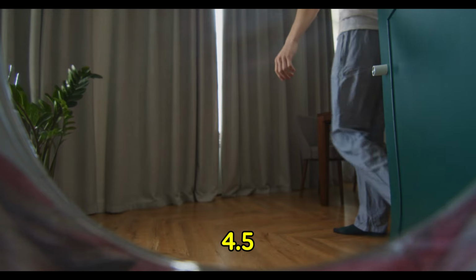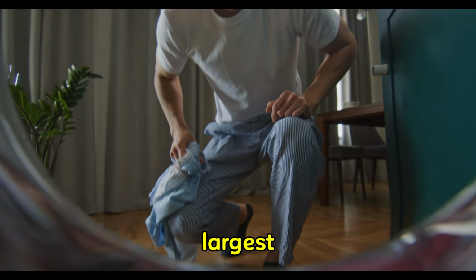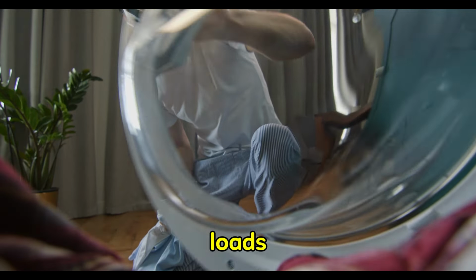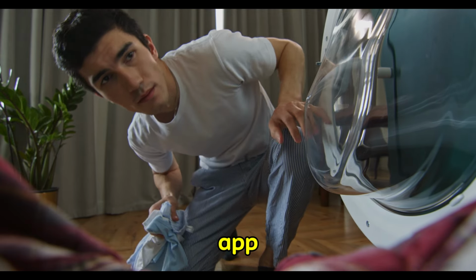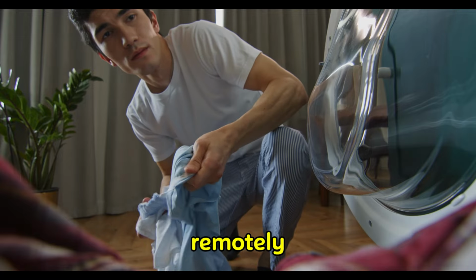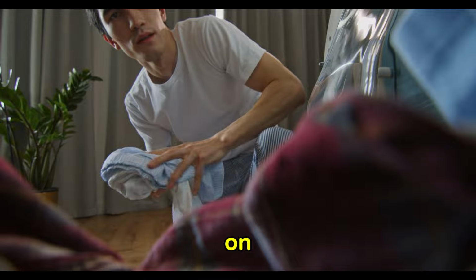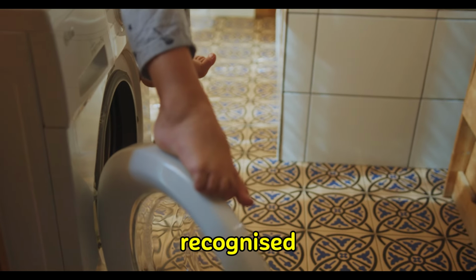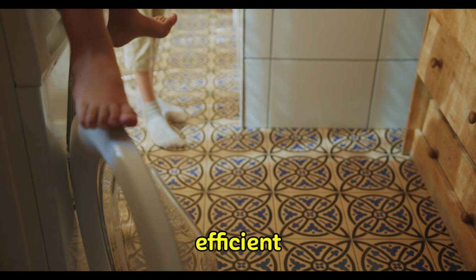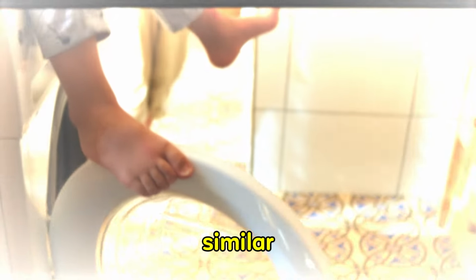Despite its 4.5 cubic foot drum capacity, this washer can accommodate your largest and heaviest laundry loads. By syncing your washer to your smart device using the ThinQ app, you can control your washer remotely, monitor laundry status, and receive updates on energy and water usage. This washer is backed by a 10-year limited warranty and has been recognized as one of the most energy efficient by Energy Star, indicating it uses less energy and water compared to similar models.